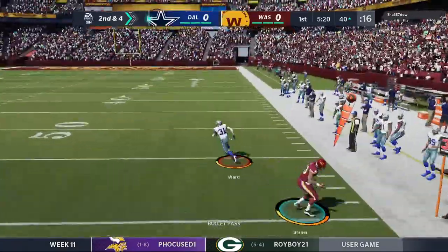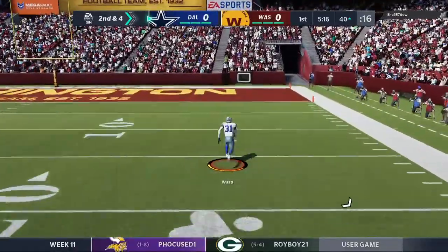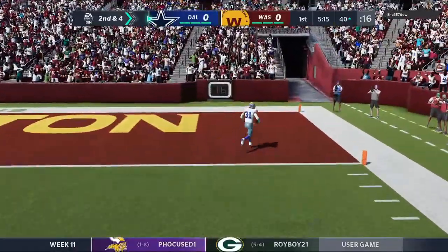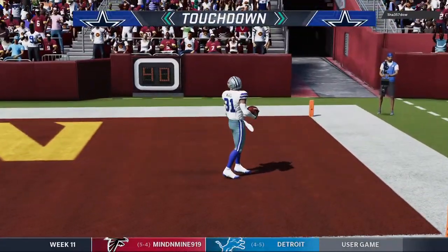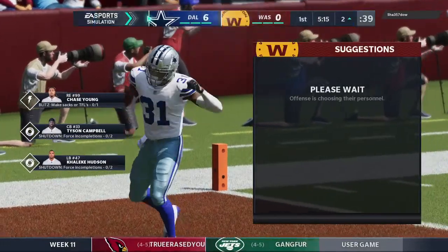He rifles one that's intercepted. Picked up by Denzel Ward. 20, 10, and he takes this one back into the end zone, and the Cowboy defense has a touchdown.